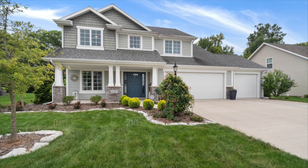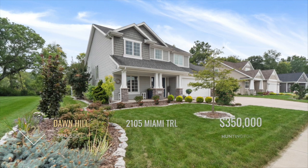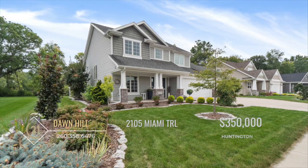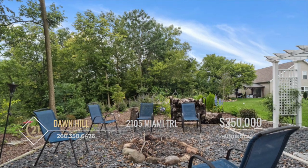Located in Indian Ridge, this stunning Lancia-built home is an upgraded Trenton II model, offering a perfect blend of elegance and functionality. With 4 bedrooms, 3 bathrooms, and a host of upgrades, it's designed to provide both comfort and style with ease.